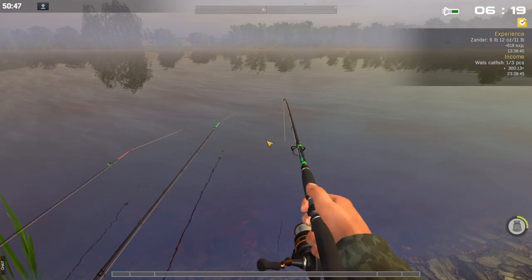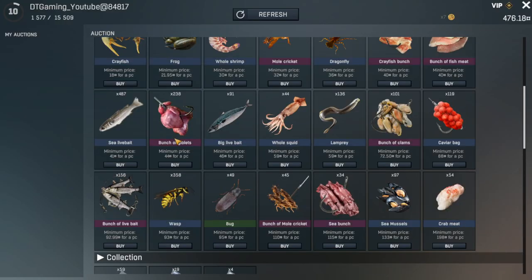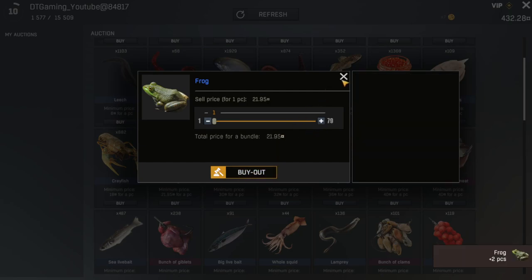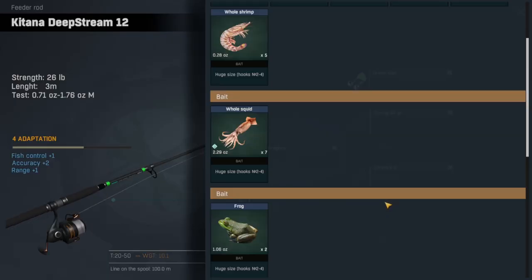A lot of frogs. I'm gonna buy more, being they're very, very useful right now. They're worth 21 now. Get a little bit up there. I'll buy two more, just because it's doing really well.